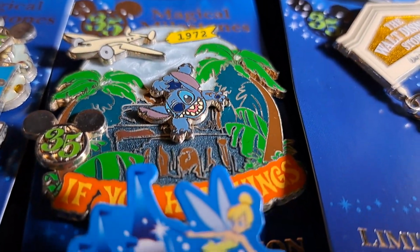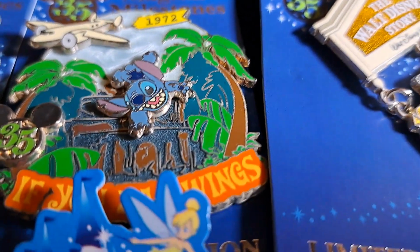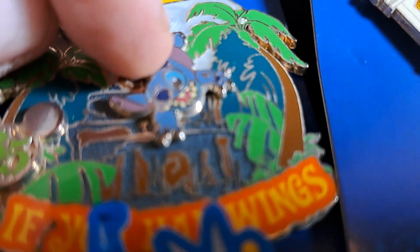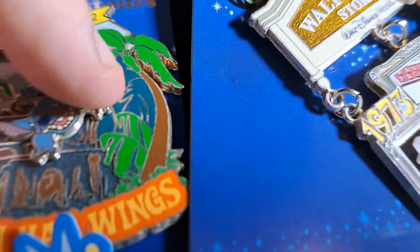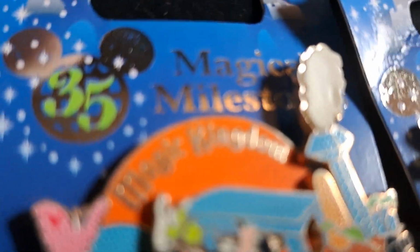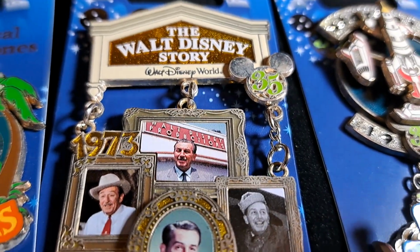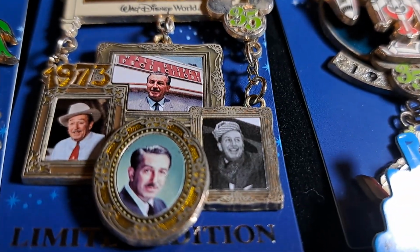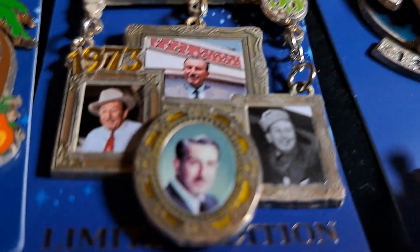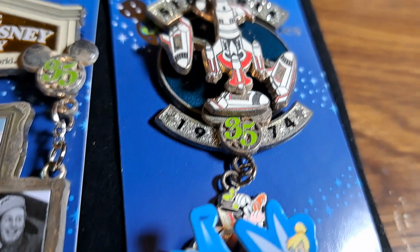In 1972, you've got an attraction called If You Had Wings. That's no longer there, and they put Stitch on that pin, which of course wasn't even thought of at that point. And then this one, they kind of fall around when they're dangling. This is just a nice one, The Walt Disney Story. They used to have an attraction called that. That's no longer there. So these are pretty cool because they show a lot of attractions that are no longer in the parks.